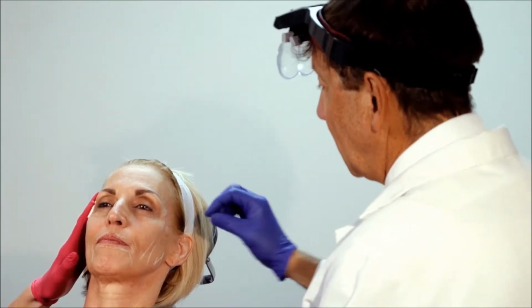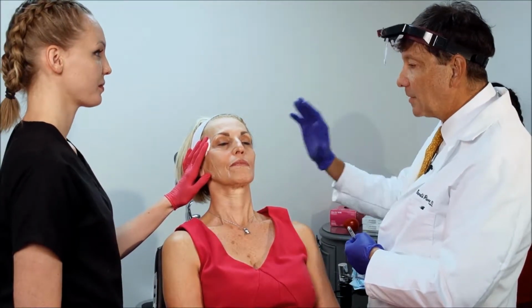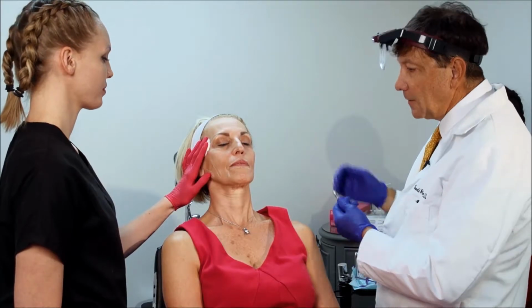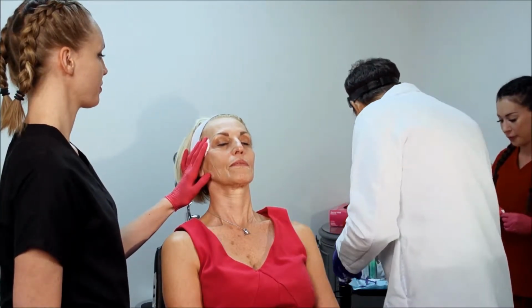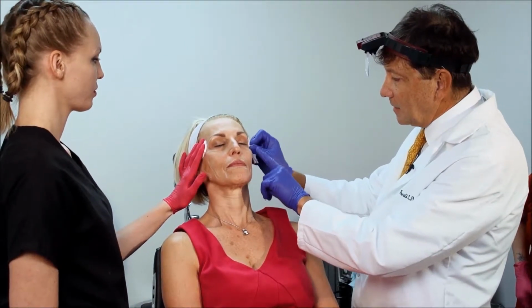In those days, if you did Sculptra in the subcutaneous space and ended up with a nodule, it'd be visible. But if you did Sculptra deep under the fascia, you would never see it. So again, that's one of the reasons that we use different techniques in different areas.